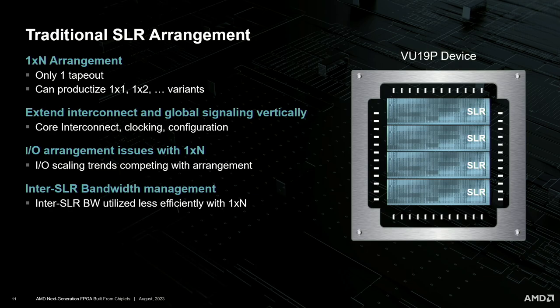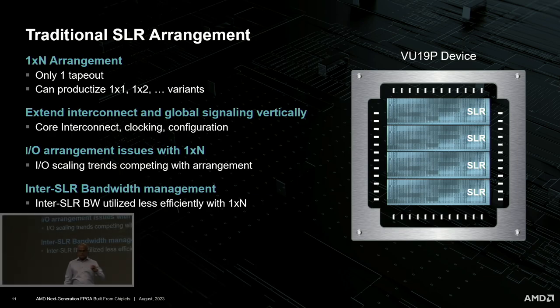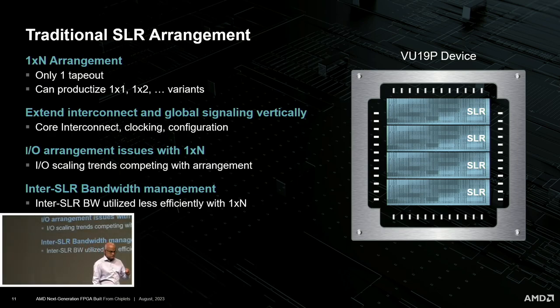Let's talk about the way we've traditionally built FPGAs in AMD with chiplets and see what issues arise when we go to newer technologies. Traditionally, AMD FPGAs have been built in a columnar manner. You take one chiplet and stack one on top of the other and build a large device. What this lets us do, of course, is with one tape out, bring to market several FPGA devices with different capacities.